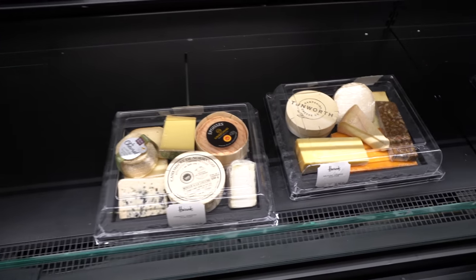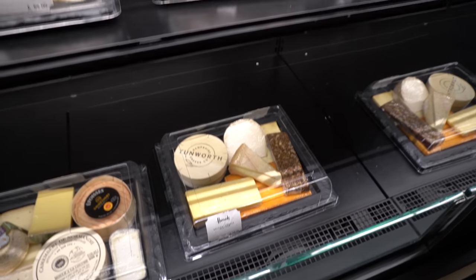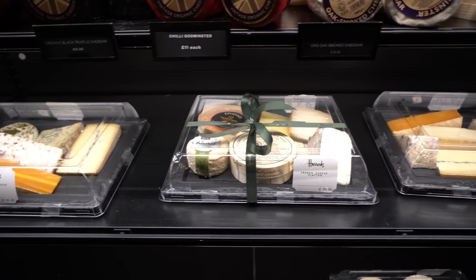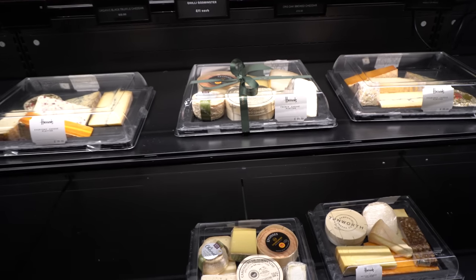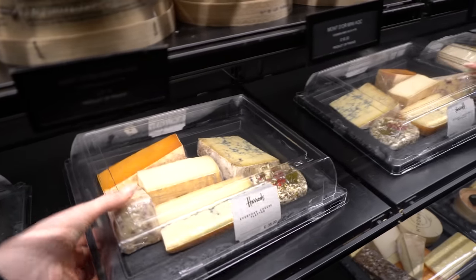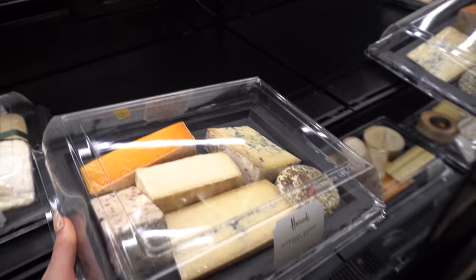So you get a French cheese platter, a British cheese, everyday cheese, and then like a bougie French one as well. So I'm quite tempted by the, say, everyday platter. Should we just get that? Oh my god, I don't need it, but I don't really care. Let's get one of these.